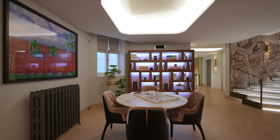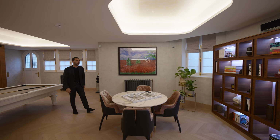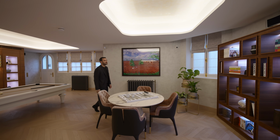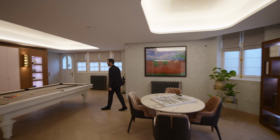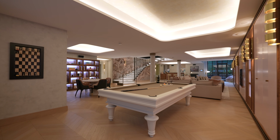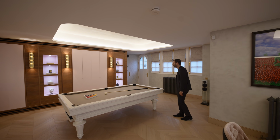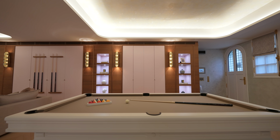We got a gorgeous marble table right in the center, complemented with the cove lighting detail above. We have some built-ins on the other side with subtle LED lighting. And going towards this direction, we have a beautiful billiards table right in the center of this section, another cove lighting detail. And to complement this space, we have the built-ins continued throughout this wall.